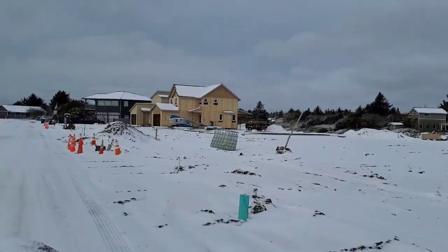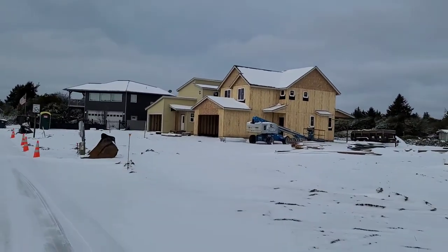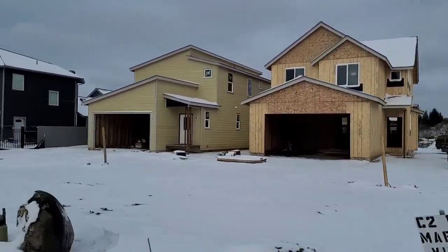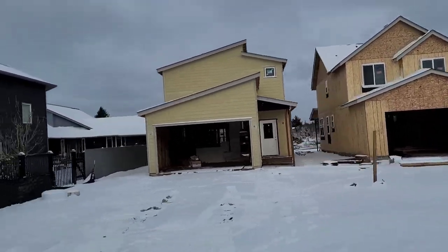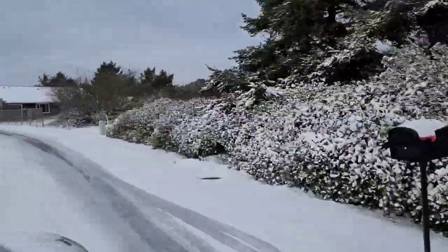On our right, you can see 2 out of the many new construction homes being built. There's a huge demand for new builds in this area. So much so that builders have been behind since COVID, and usually when a new construction home comes on the market, it's pending in just a few days.